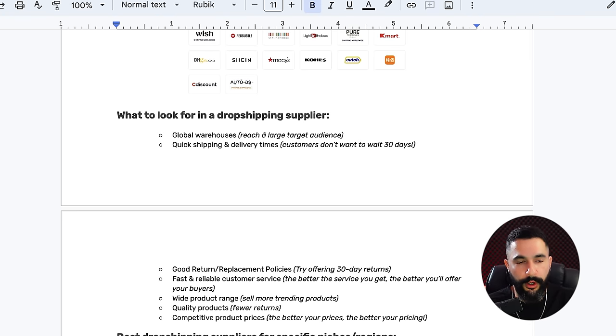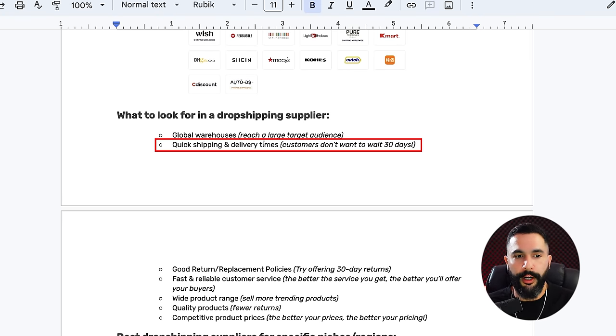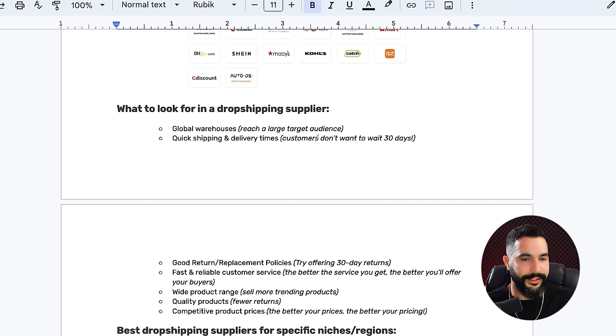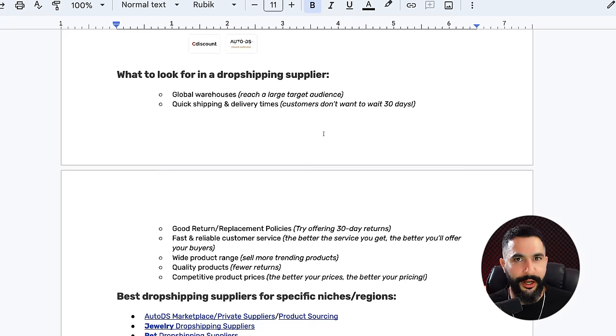Let's continue. So we want to look for global warehouses. We want to look for suppliers who can quickly ship out our products and that have fast delivery times, simply because customers do not want to wait 30 days to get their products. It's not 6 years ago. It's now. It's 2024. Nobody wants to wait a month.